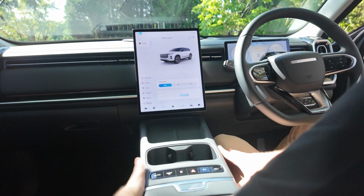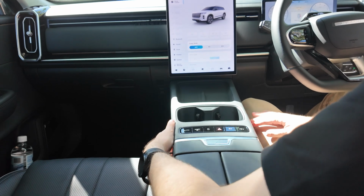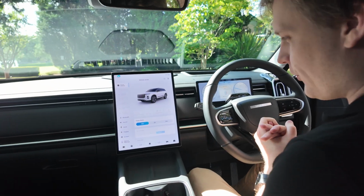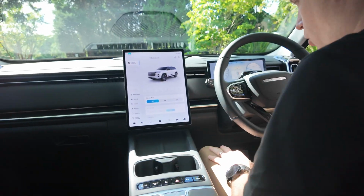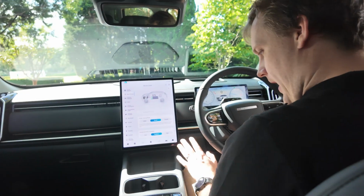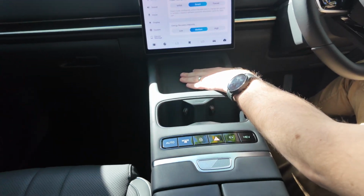As I alluded to before, the interior is slightly different. As you'll see, this center console is a lot more simple and minimalistic because the driver stalk is actually on the column here. You're probably also wondering, how do you start this car? There's no starter button like there was in the all-wheel drive. Well, it's pretty simple. All you need to do is put your foot on the brake and the car's ready to go.